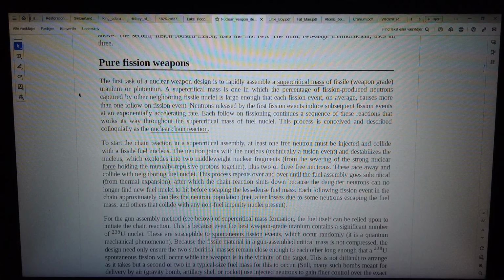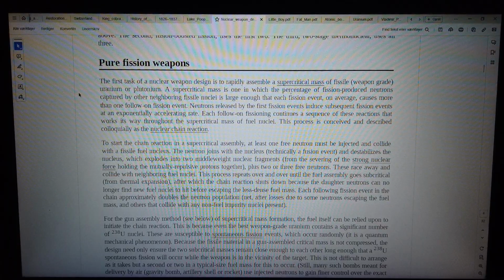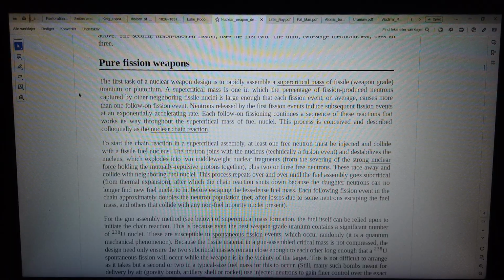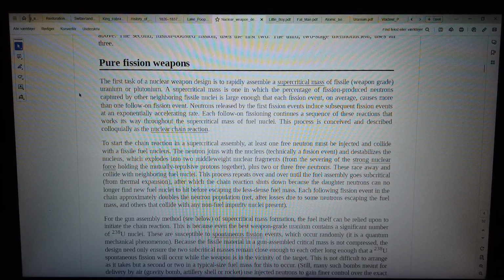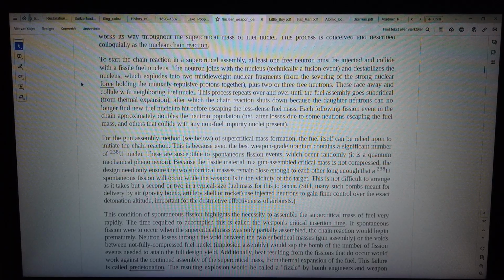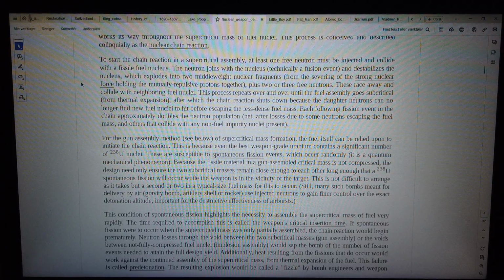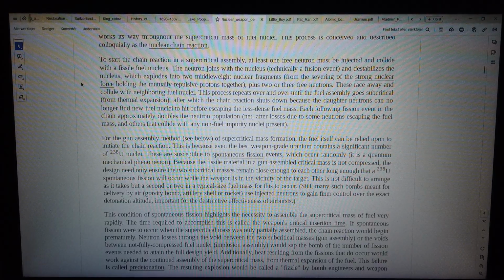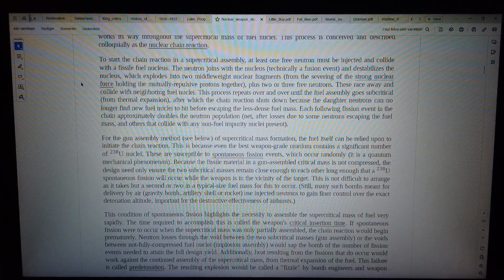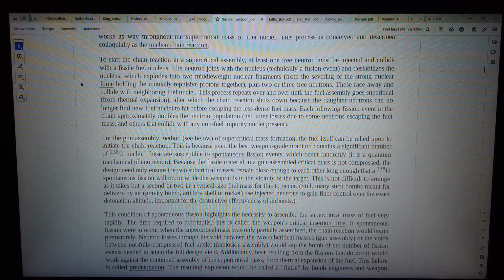To start the chain reaction in a supercritical assembly, at least one free neutron must be injected and collide with a fissile fuel nucleus. The neutron joins with the nucleus, technically a fusion event, and destabilizes the nucleus, which explodes into two middleweight nuclear fragments, from the severing of the strong nuclear force holding the mutually repulsive protons together, plus two or three free neutrons. These race away and collide with neighboring fuel nuclei.